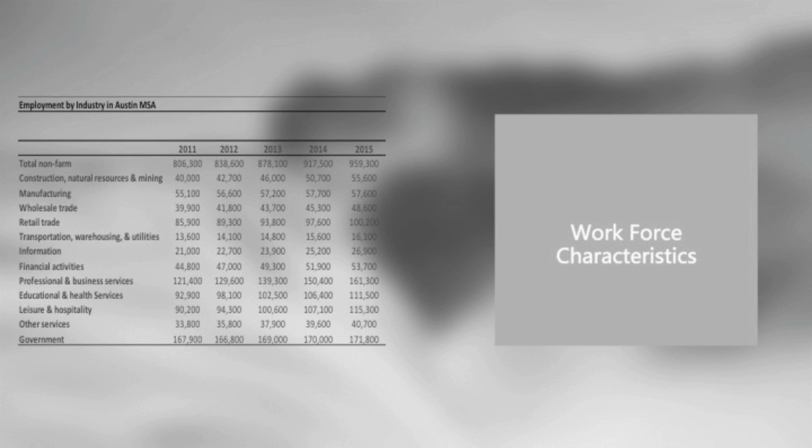The characteristics of an area's workforce provide an indication of the type and amount of transient visitation likely to be generated by local business. Government departments generate the largest employment, with 79%, followed by professional business service and educational health service. It can also positively forecast that the service industry and tourism industry have been bringing new trends due to the increase of the leisure and hospitality workforce year by year from 2011 to 2015.